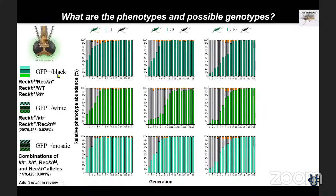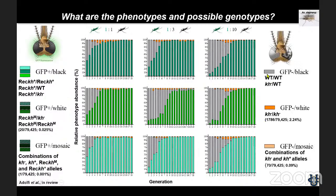And when we look at the genotypes, this is GFP positive, which is all the green, and black eyes, which would be a wild type allele. And there's a number of ways that this can occur. There's some GFP positives that have white eyes, very rare, only 20 out of 79,000. And there's some GFP positives that were mosaic. These are even more rare, 1 out of 79,000 that we found.